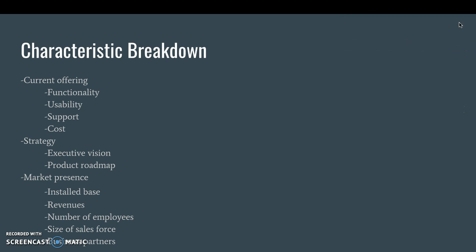Strategy, we have executive vision being what is the view for the future. For the EMR, we want long-term, not short-term. And then we have the product roadmap. What is the plan for improving the functionality, usability, cost, and support? And then for market presence, it's installed base, the revenues of the EMR vendor, the number of employees they have, the size of the sales force, and who are their business partners. Those are all things we want to consider when looking at an EMR vendor.